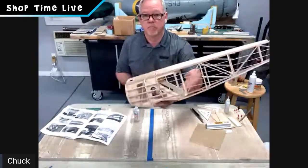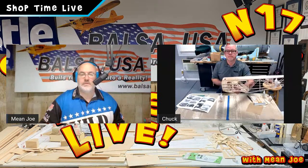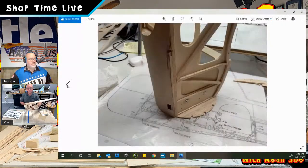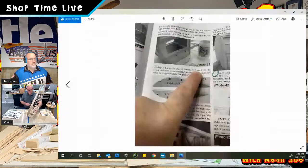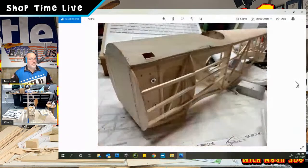So hold that right there for a second, Chuck. I'm going to try to do a side-by-side here so folks that are just joining in can see. Let me do this. Well, that took it away. So here's mine. And you can see, I'm trying to show a picture that's got it. I want to be able to, so they can see it to compare. So here's a good one.